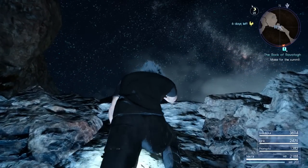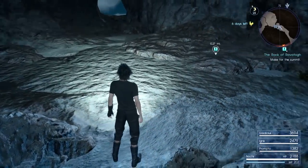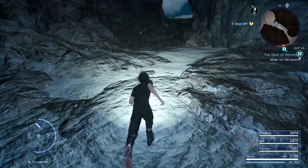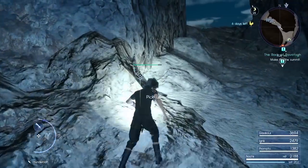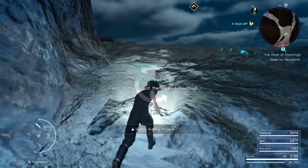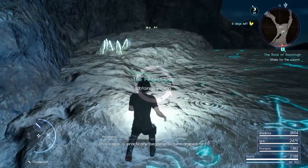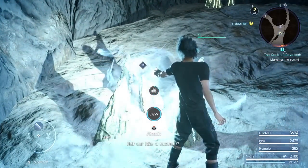A lot of developers would try to make this some kind of gameplay moment. Hey, that looks like the top, at least for now. And there's an item here. More building stone and a resting location. This place is practically begging to be camped on. Hold our hike a moment.